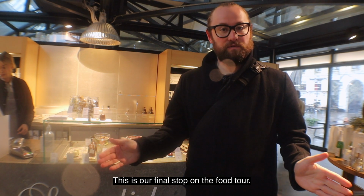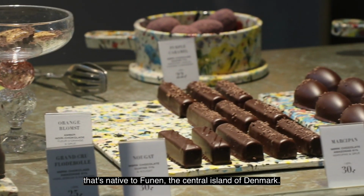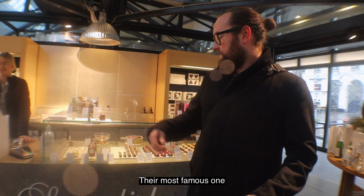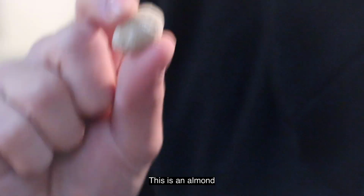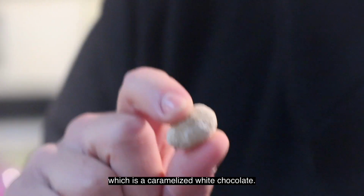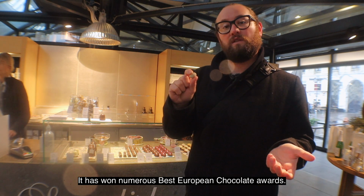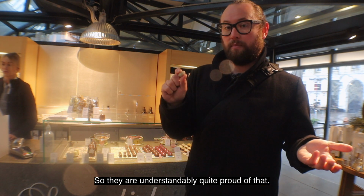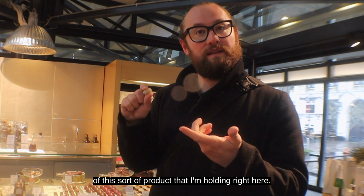So, welcome to our final stop on the food tour. This is a Danish chocolate maker that's native to Fyn, the central island of Denmark. Their most famous one is their amber chocolate, which they're using in this little sample here. This is an almond that's been covered in the amber chocolate, which is a caramelized white chocolate. It has won numerous Best European Chocolate Awards, so they are understandably quite proud of that. And they have a bunch of different versions of this sort of product.